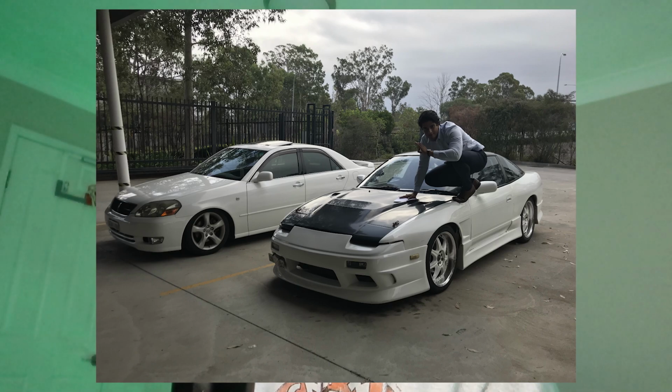And then what did I have? Car number 15. This was when I was living at home. I had the 110 and a Nissan 180, and this car, boys and girls, we sniped this whip for like 5 grand. 5,000 bucks, bro. You can't get 180s for this price nowadays.